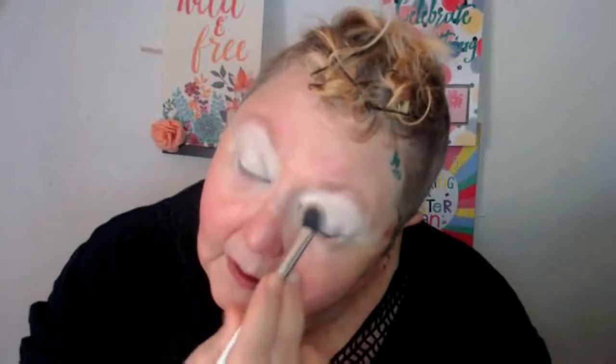Had a little bit of the beige base still on the brush, and it darkened up the top of this eye a little bit more than I wanted. Yes, I need to wash this brush. Sorry. Anyway, like I said, moisturized, washed, moisturized, all ready to go.